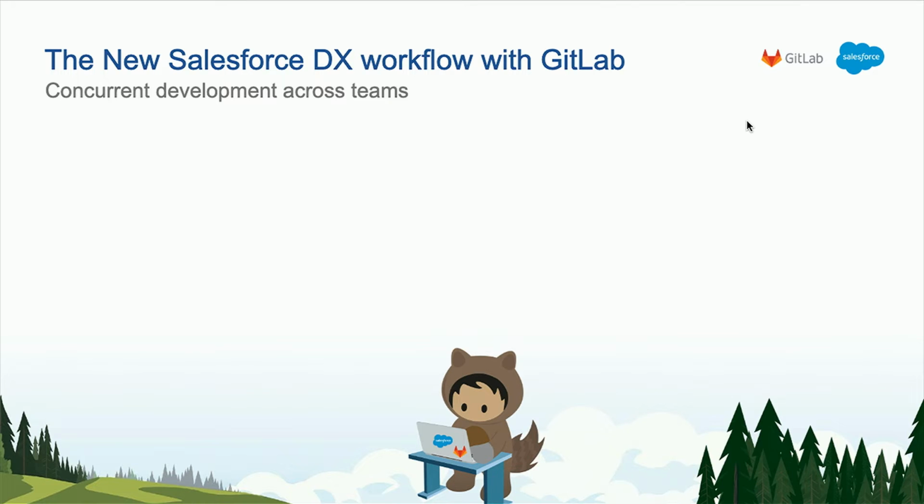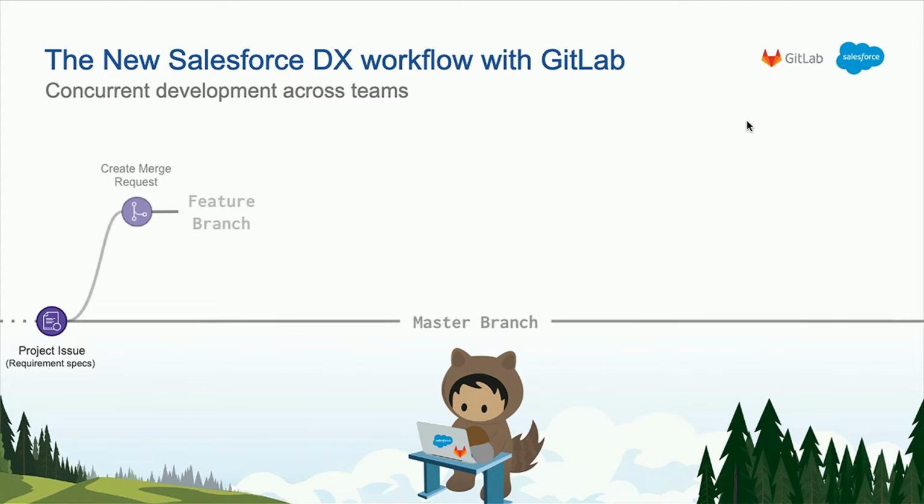So let's go through an example, right? An example of what this new Salesforce development experience workflow with GitLab looks like. It starts with the project issue. It starts with documenting what are we doing, how are we doing it, and who's doing what. This could be as easy as a to-do item on a project issue. Quick text: hey, I need this completed, assigned to a developer. Or it could be as elaborate as a whole epic. If you want to adopt more agile types of development and faster iteration, you could have a whole manifest of requirements and specs. But that's pretty straightforward. It's basically documenting what needs to be done.